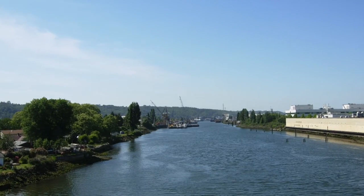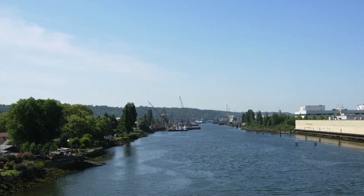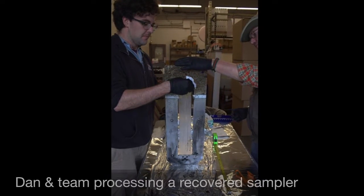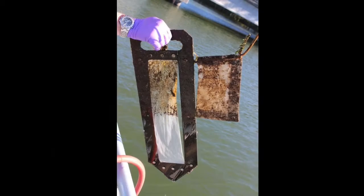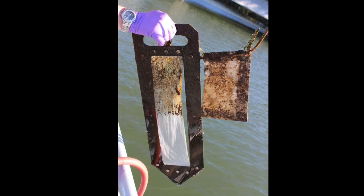This fall, I'm going back to the Duwamish River to deploy some of my modified samplers, and we're going to try to figure out the input of PCBs due to stormwater. After 3 years, we want a better understanding of the sources of PCBs to the river.